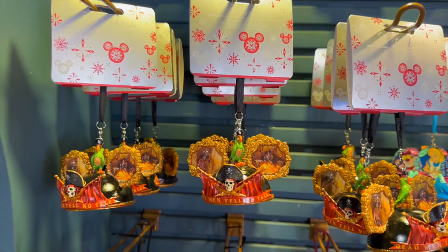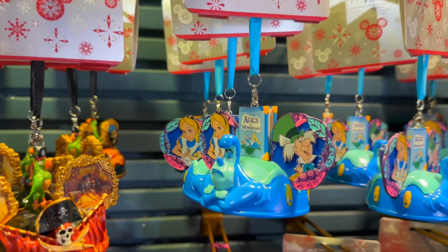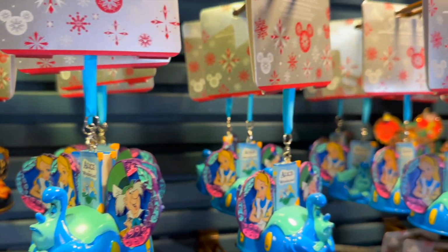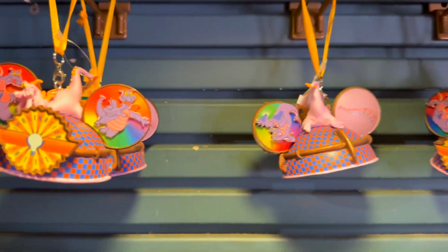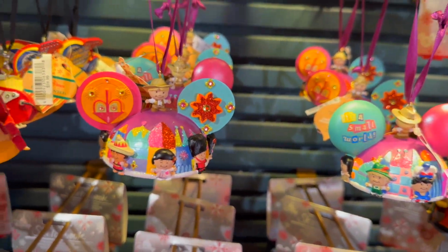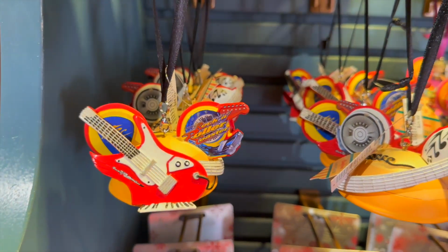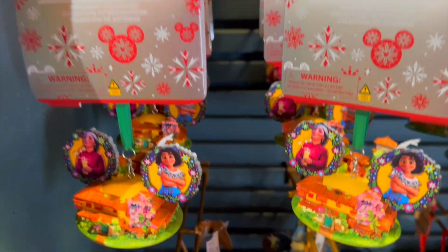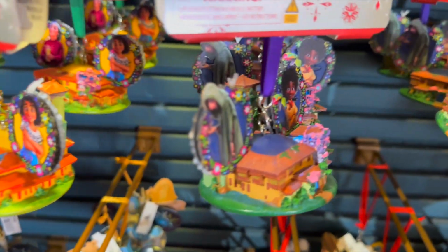I think some of my favorite ornaments are the ones that are themed to the attractions, like the Mickey ears. So you have the Mad Tea Party. Figment. Small World. Rock 'n' Roller Coaster. This is Mickey and Minnie's Runaway Railway. Encanto. I love that. Oh, we don't talk about Bruno.